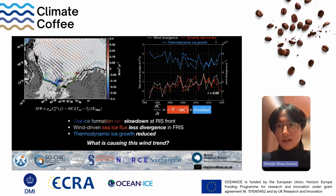And the reason for the dynamic sea ice flux to evolve in the convergent way is more or less associated with the surface wind forcing. So the green time series is the wind divergence that we calculated and integrated over this green polygon. And we found that it exhibits a very high correlation to the dynamic sea ice flux change. So putting these two results together, I think what we're looking at is a change in the surface wind field that is altering the movement of the sea ice. And this movement of sea ice is leading to less sea ice formation over the past 30 years.